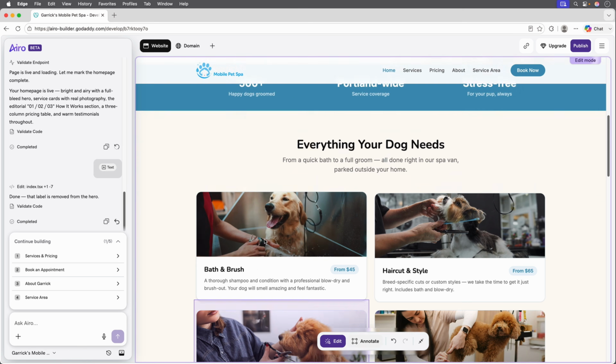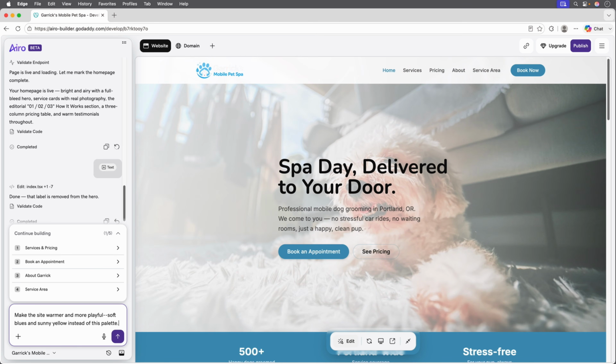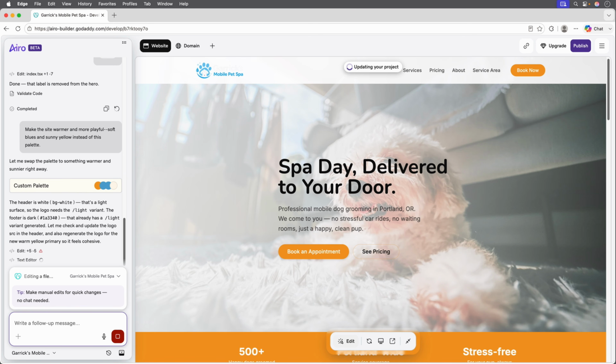And for those bigger changes, you can just talk to Airo in the chat. So let's say I want a different look for the site. I'll type, make the site warmer and more playful, soft blues and sunny yellow instead of this palette. And you can actually watch the changes happen in front of you, both on the website itself, but if you also watch the chat, you can see the decisions that it's making.